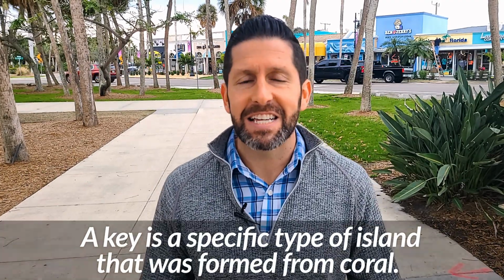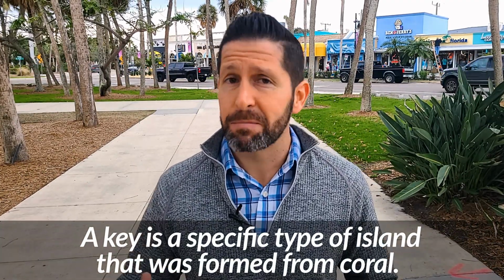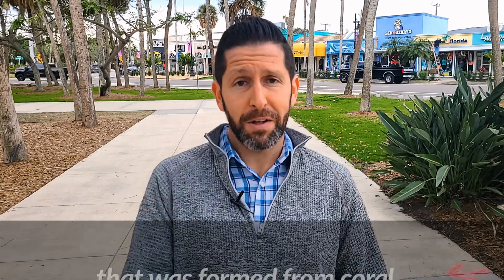Now, before I get too far, let's address a common question that we get from people moving to Florida from out of state. Why do we call our islands keys? It's a great question. While all keys are islands, not all islands are keys. A key is a specific type of island, simply means that it was formed from coral. So there you have it, a little trivia you can impress your friends with.